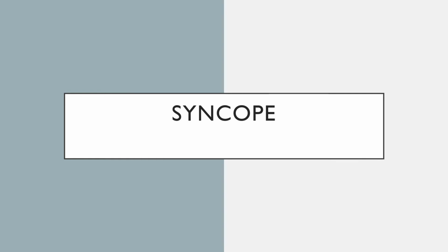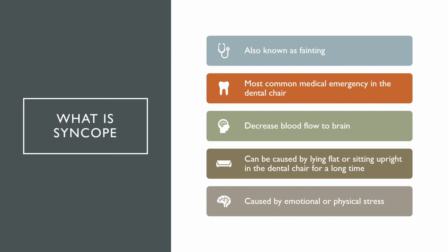The third thing I want to go over is syncope. What is syncope? It is also known as fainting. It is the most common medical emergency in the dental chair. It is where there is decreased blood flow to the brain, and it can be caused by lying flat or sitting upright in the dental chair for a long time, which is why it is the most common medical emergency in the dental chair. Many people are not used to lying flat or sitting in the dental chair.